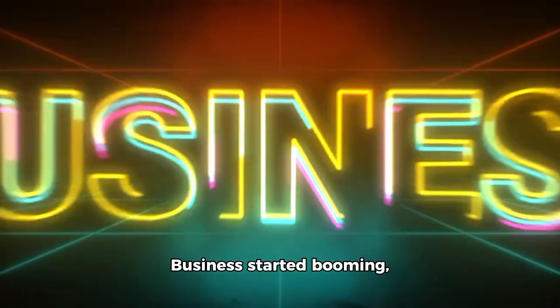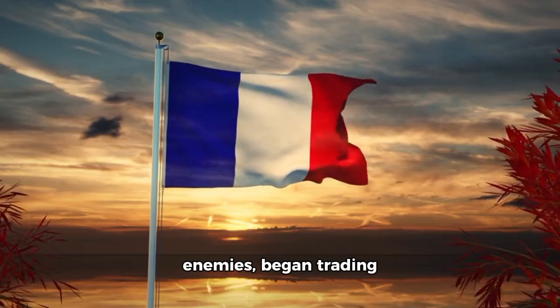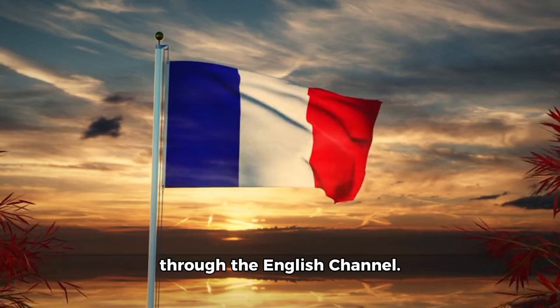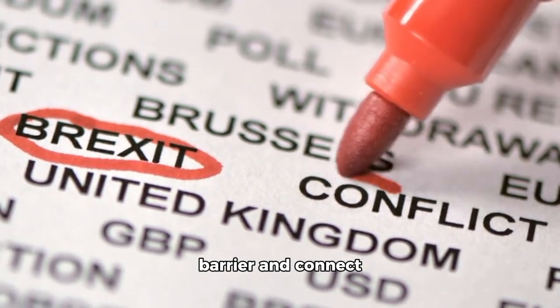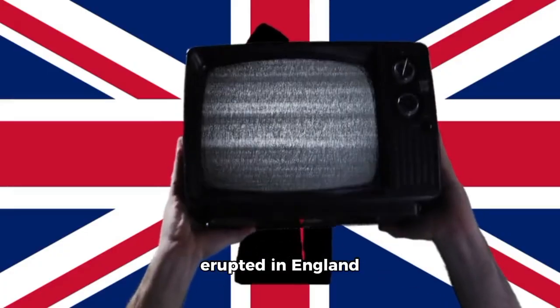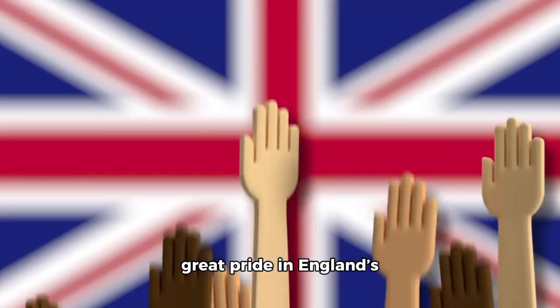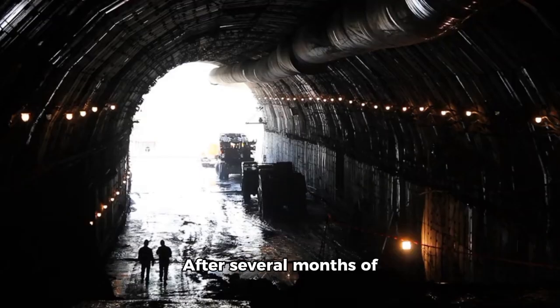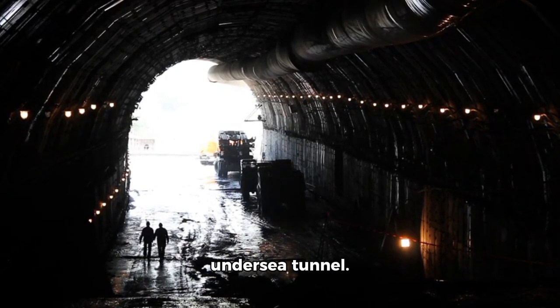After Hitler's death and World War II, significant changes occurred in Europe. Business started booming and prosperity spread. France and England, once enemies, began trading through the English Channel. As time passed, in 1986, both countries decided to remove this barrier and connect England with Europe. However, many protests erupted in England against this decision because many people took great pride in England's island sovereignty. After several months of long talks, both countries finally agreed to build an undersea tunnel.